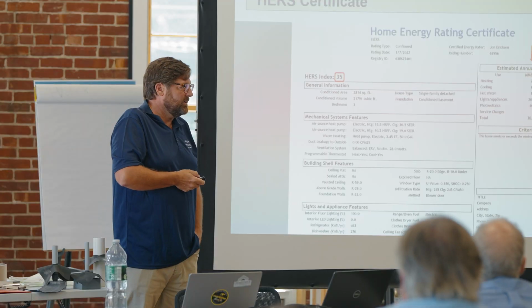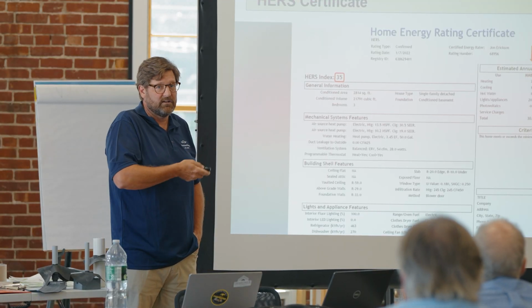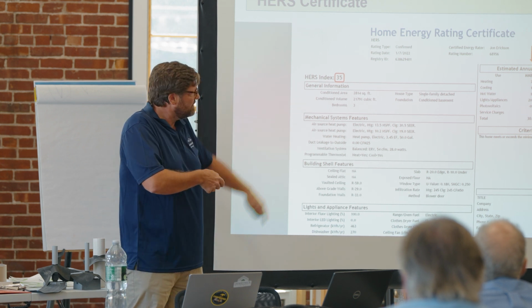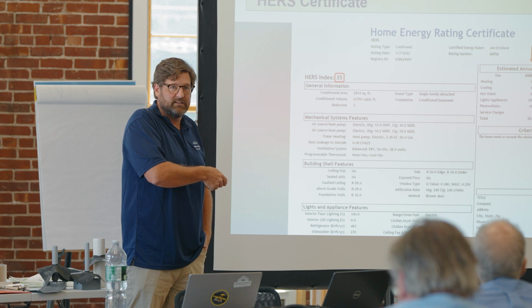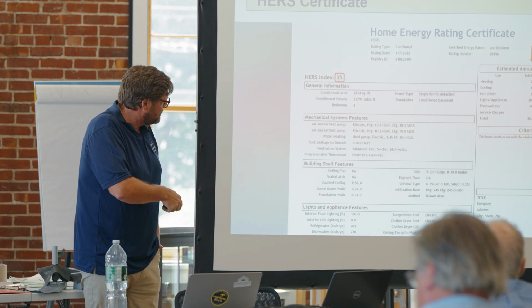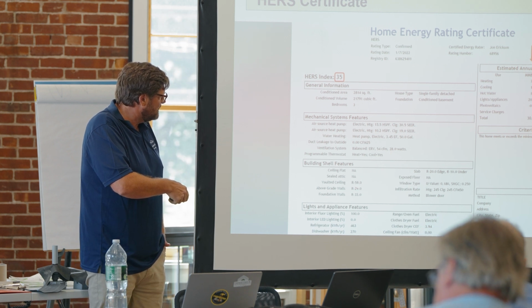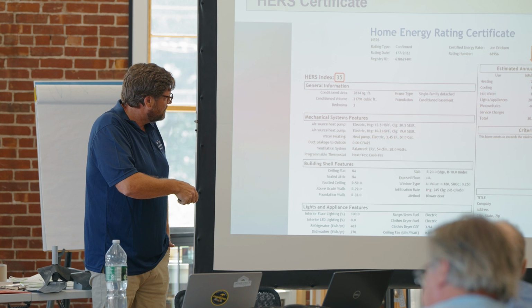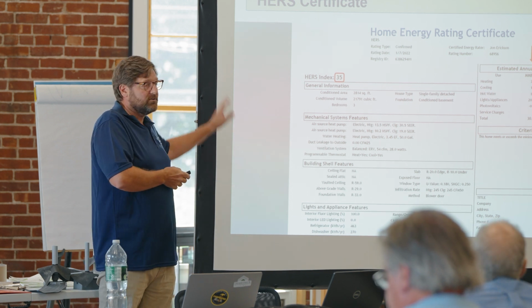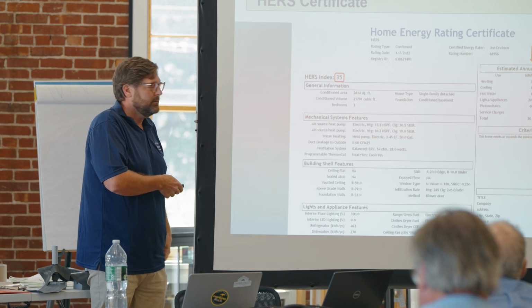So that's, what is that, $110 a month all in for this house. This is a really good house, right? Wouldn't that be nice when you're buying a house to see how much it's going to cost you to operate the house? This is a particularly good house: R59 in the ceiling, R30 in the walls, super tight airtightness. So this is a HERS rating. If you go through our program, we do this for you as part of the program.